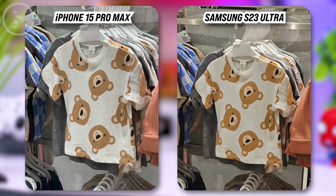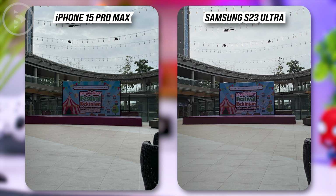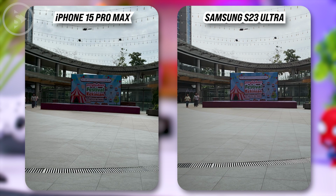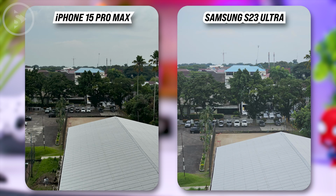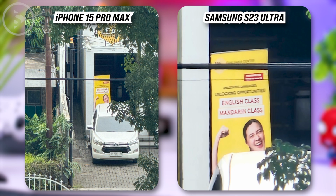The camera on the Samsung smartphone has a slight advantage over the iPhone for long-distance photos. It can capture images at a further distance than the iPhone. The zoom features with 10x telephoto lens on the Samsung S23 Ultra are very useful for reading text at a distance that cannot be read directly from where you are standing.